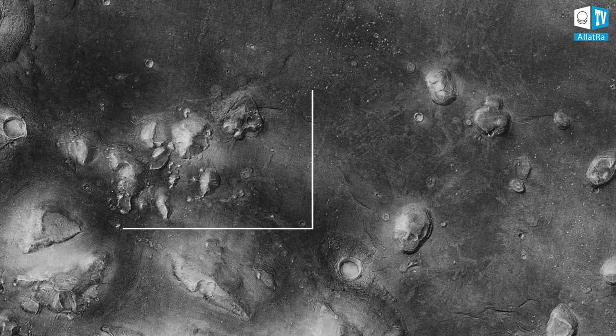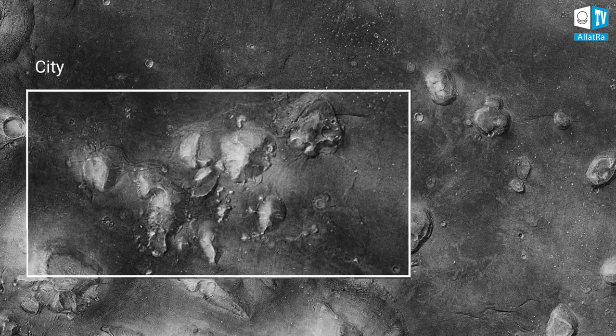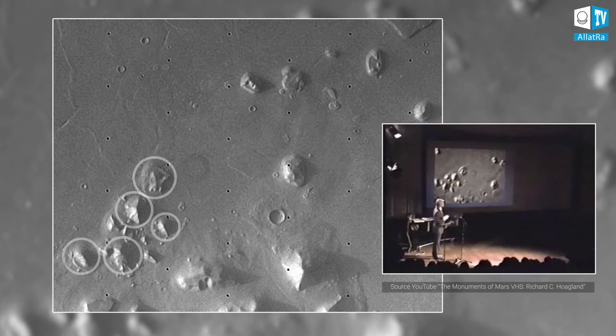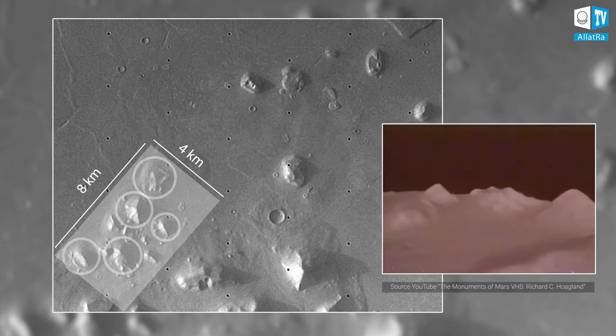He called this collection of landscape elements the city and gave it the following description. The rectangular construction of massive structures is alternated by several pyramids of smaller size and small buildings of conical shape. All this is located on an area of 4 by 8 kilometers and follows a rectangular layout created by numerous elements located at right angles to one another, including even straight streets going approximately from north to south.